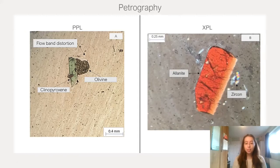The right image here shows a crystal of allanite and zircon, which was found in one of the samples. And this is particularly interesting as allanite is a carrier of light rare earth elements and is typically found in metamorphosed deposits or as an end-member phase in intrusive intermediate rocks. The fact that in the majority of samples the crystals appear broken suggests that they are xenocrystic, and the presence of allanite in particular may indicate the involvement of an intermediate body in some way.